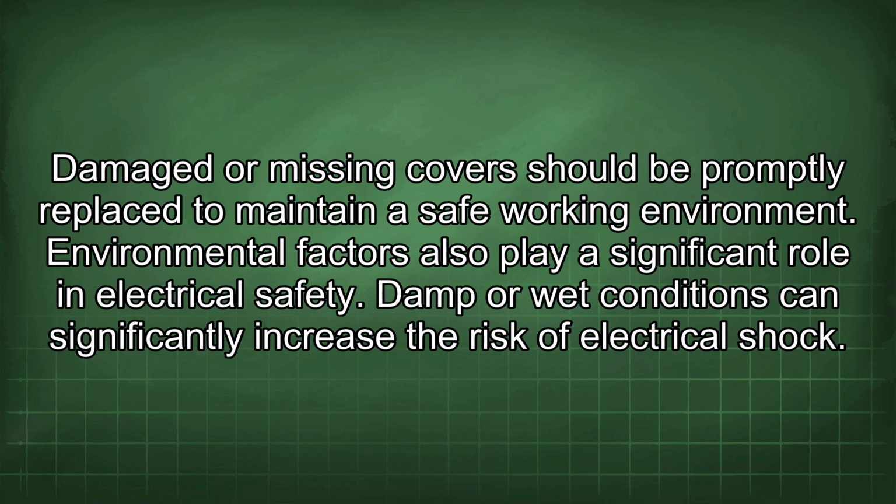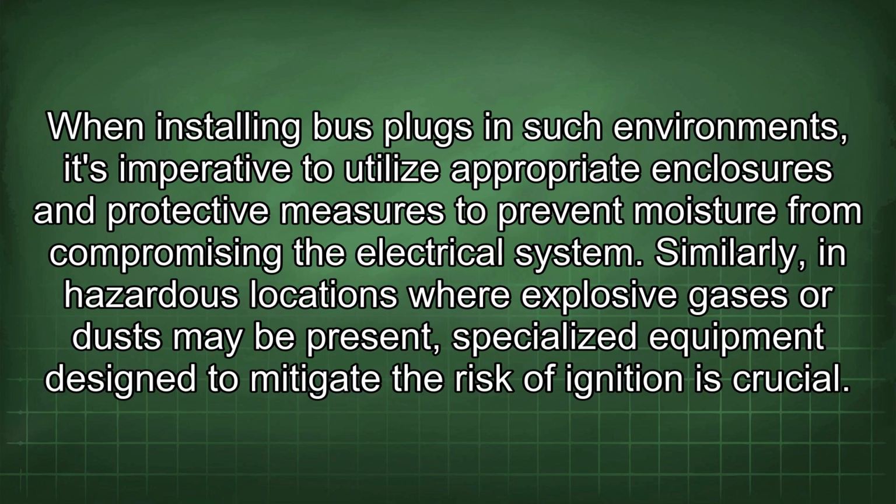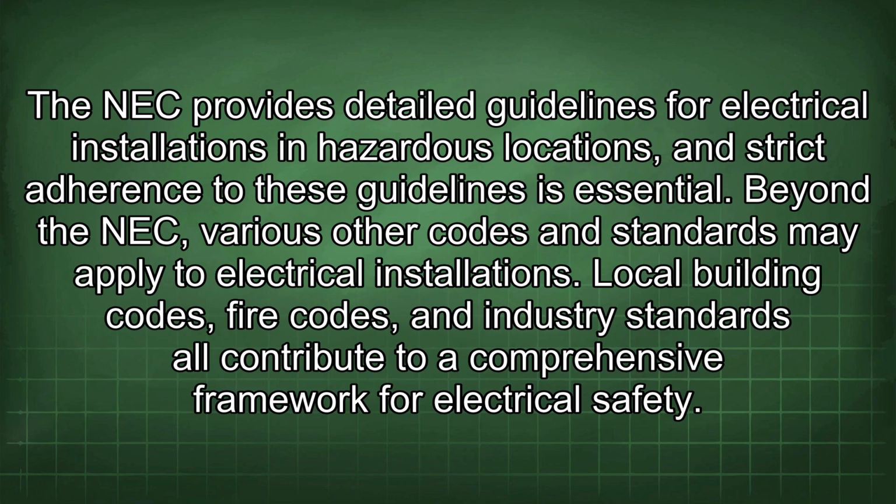Environmental factors also play a significant role in electrical safety. Damp or wet conditions can significantly increase the risk of electrical shock. When installing bus plugs in such environments, it's imperative to utilize appropriate enclosures and protective measures to prevent moisture from compromising the electrical system. Similarly, in hazardous locations where explosive gases or dust may be present, specialized equipment designed to mitigate the risk of ignition is crucial. The NEC provides detailed guidelines for electrical installations in hazardous locations, and strict adherence to these guidelines is essential.